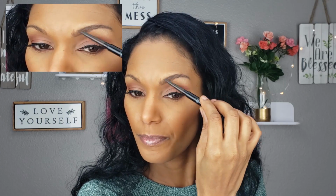My brows are horrible right now, guys. I have so much grow out. I just have to push through it. Anyway, so I'm shaping the brow.